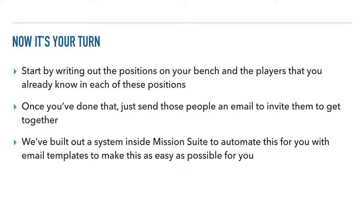Now, we've built out a system inside of Mission Suite, right? Because like I said, this is all about automating this process. And this is the only kind of quasi-pitch that I'm going to make here. If you have a platform that you're using already, that's great. Build it out and figure out a way to automate it using the current platform. If you don't have something, then I've got a couple options that you can review. So again, Mission Suite is a great option here. We already have the system built out, and it's created inside of every new account with email templates and all, so that we can actually get this set up for you, and all you need to do is start adding those contacts to the system.